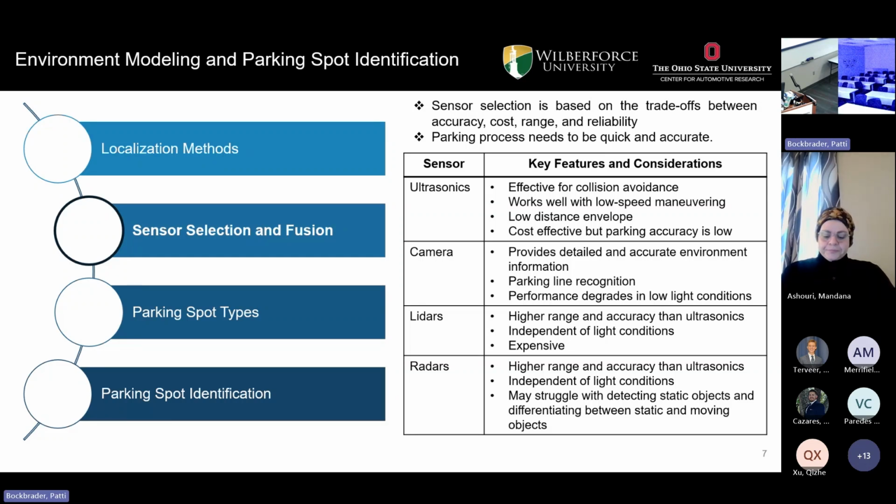Cameras provide detailed information about the environment. They also recognize parking lines, but again, the performance decreases in low light conditions. LiDAR and radars overcome these disadvantages and have higher range and accuracy than ultrasonic sensors, and they are independent of light conditions, but LiDARs are more on the expensive side, and radars may struggle with detecting a static object or differentiating between a static and a moving object.